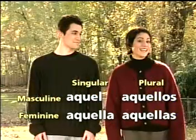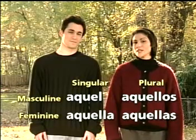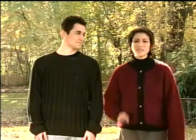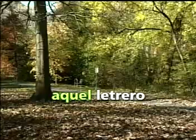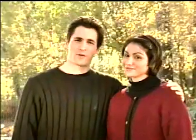Now it's time for the new adjectives aquel and aquella, and their plurals, aquellos and aquellas. Like ese and esa, aquel and aquella also mean that, but they are used to point out someone or something that is far from both you and the person you're speaking with, something that's way over there. So, aquel letrero means that sign over there. If you're with a friend and the object is far away from you both, use aquel and aquella.